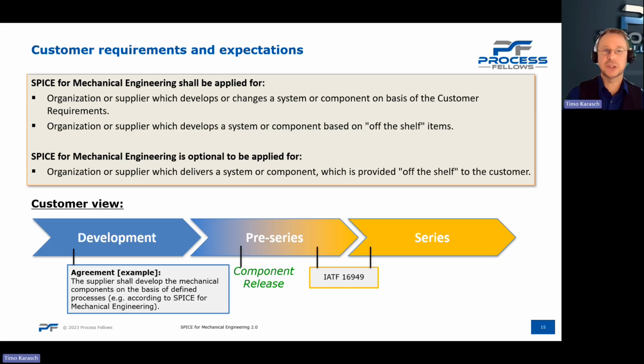Or an organization or supplier which develops a system or component based on off-the-shelf items. Even if it is based on off-the-shelf items, it is still a development, a kind of change, where you update something based on this idea, so you still have the idea of development. And this is maybe the idea that you should keep in mind every time we talk about development. We are not alone in mechanical engineering. We have interfaces to other elements of the system, to electronic development, for example. We need to manage the complexity. We need to work together with customers and with suppliers, and this is where the idea of mechanical engineering can help you to have a clear understanding of the development activities, of the development processes, and of the interfaces between all parts.